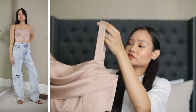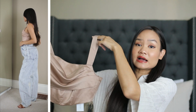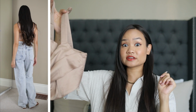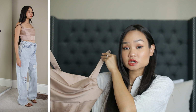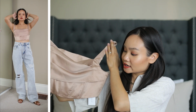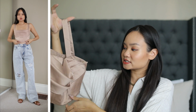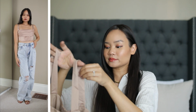So this is a beautifully constructed bustier top. It literally looks like something straight out of House of CB for a fraction of the price. I think this is $34.95, whereas if you were to buy this from House of CB, it'd probably be pushing almost $100. It is so nice. It has boning detailing on the corset going down here in the front, and this beautiful draping across the top, and this stunning satin material finish.